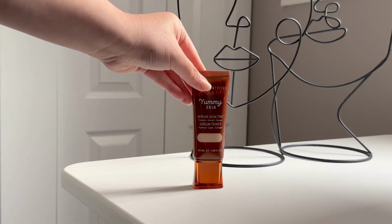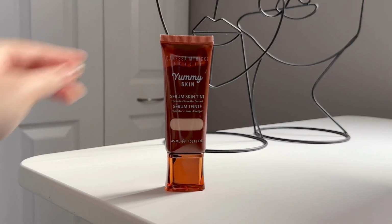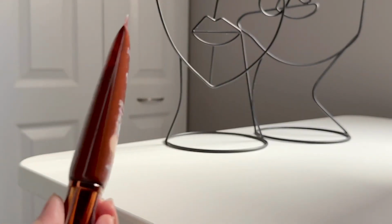I feel like I've been including the Danessa Myricks Yummy Skin Tint in a lot of videos lately, but it does really deserve the hype. I think it just won the Allure Best of Beauty Award for this year for the best skin tint, and that's quite a saturated category.